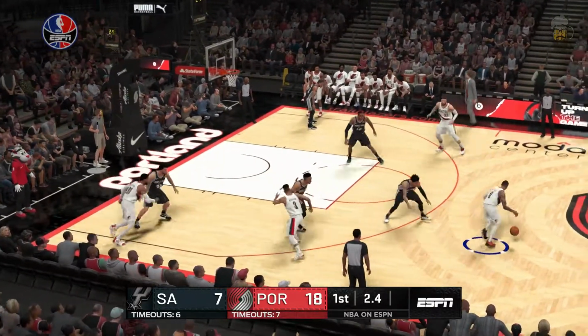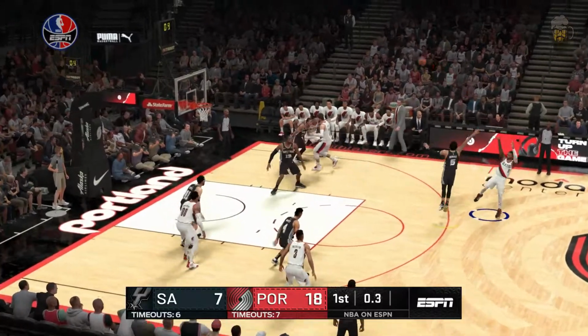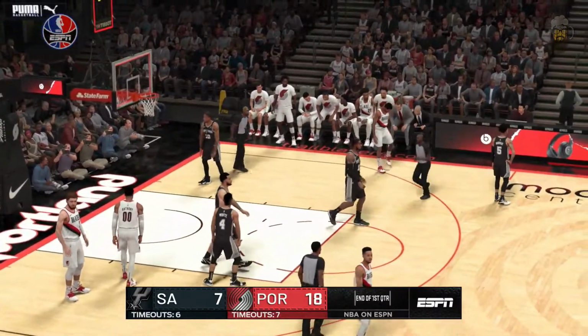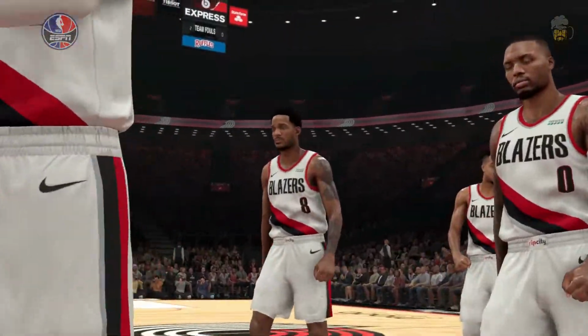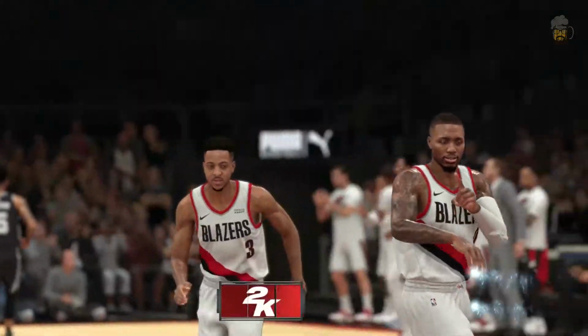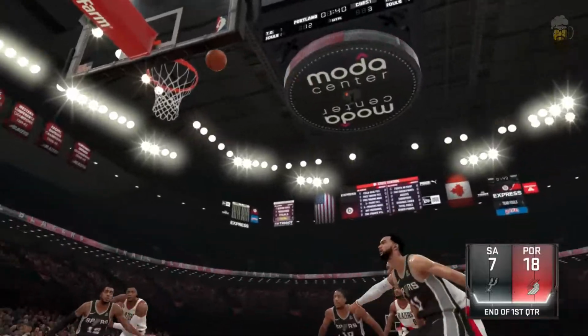Lillard outside. That will count. And the last second attempt doesn't fall. And so it's Damian Lillard making things happen for the Portland Trailblazers. He finishes with 9 points in the quarter. The D is having all sorts of problems with him. We'll return shortly.